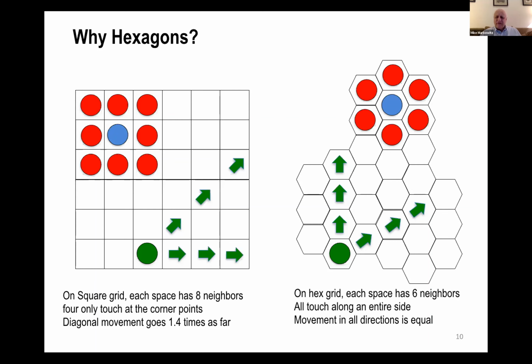The hexagonal grid also represents movement in a somewhat more uniform way. If I'm moving diagonally on a square grid, I'm going to move 1.414 times as far, moving on a diagonal. If I'm moving on a hexagonal grid, however, however I move, whatever direction, I'm covering the same distance. Movement in all directions is equal.